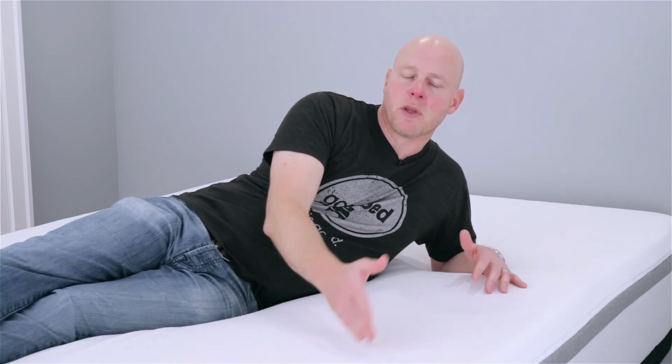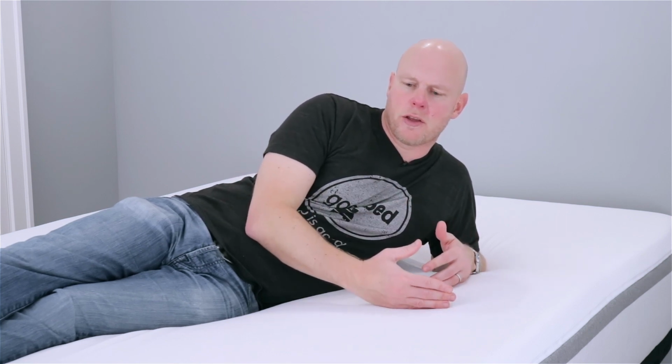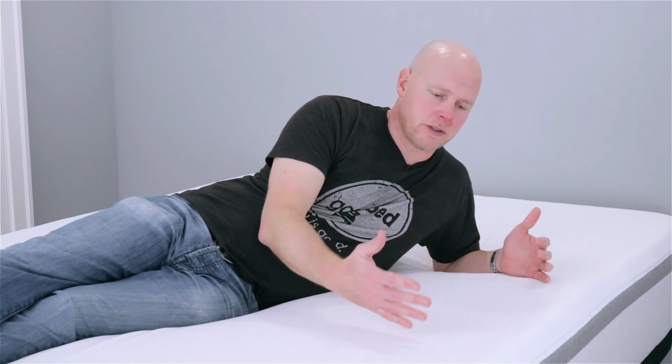Bear that in mind. But one of the benefits of it being a medium firm as opposed to something that might feel like a firm or ultra firm to me is that if you have a partner, for example, who's significantly lighter than you, this is not going to feel necessarily like a slab of granite to them. So there's an opportunity for two people who maybe have different needs to find middle ground on this mattress.